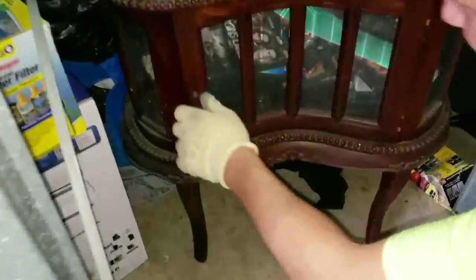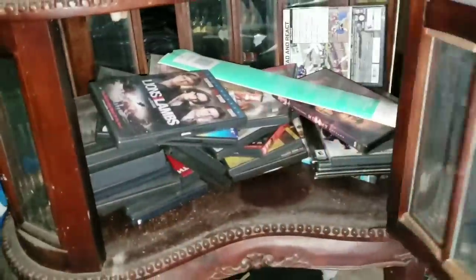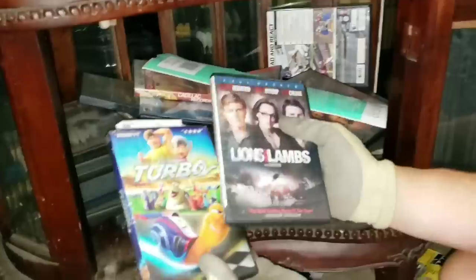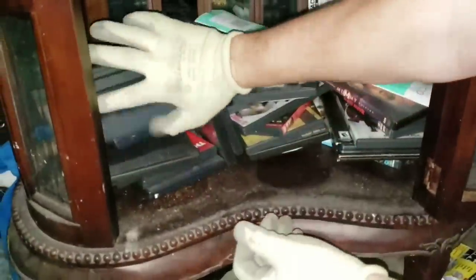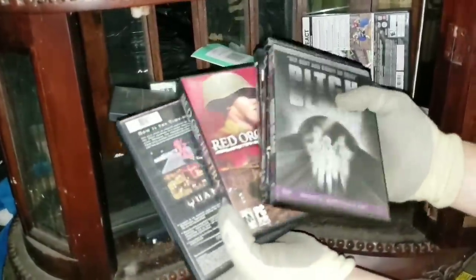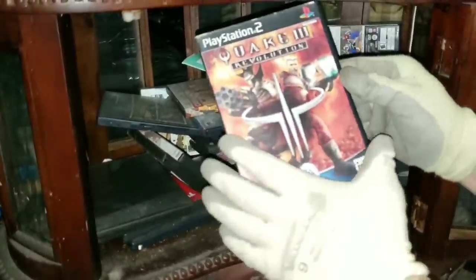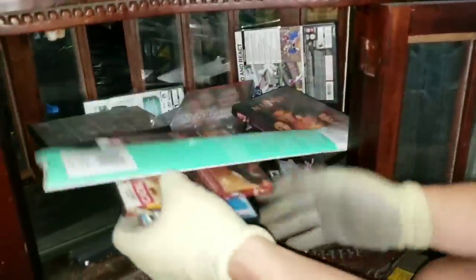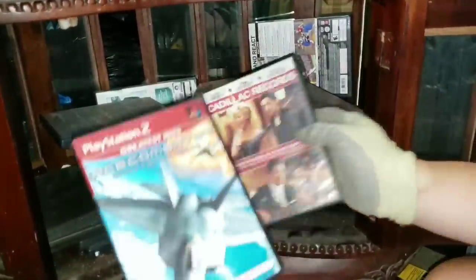Okay, are you ready? Yep. Okay, if we've got video games, we're gonna be doing good. Okay, come on, video games. Movies. Oh, there we go. There's PlayStation 2. Now, PlayStation 2 isn't the best. It's not in there. We really want PlayStation 1.